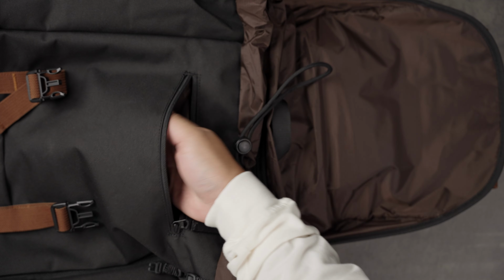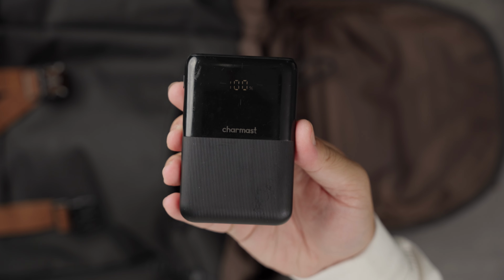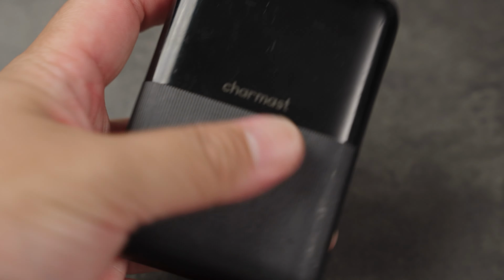Now let's move on to the exterior pocket on the top of the backpack. I have this small but handy Charmis 10,000 mAh portable charger. It's nothing crazy, but I love how compact this charger is. You can tell how often I use it just by the amount of scratches on this bad boy.